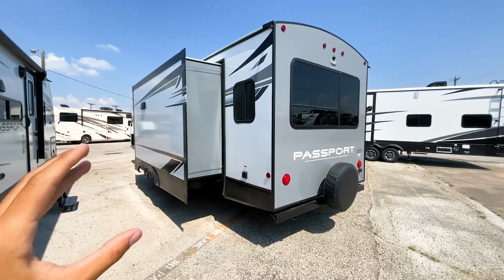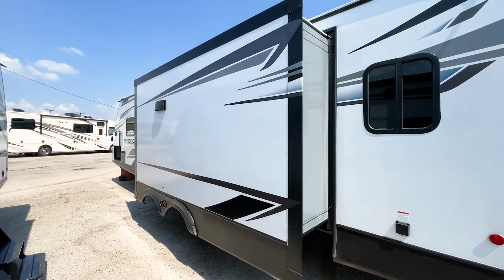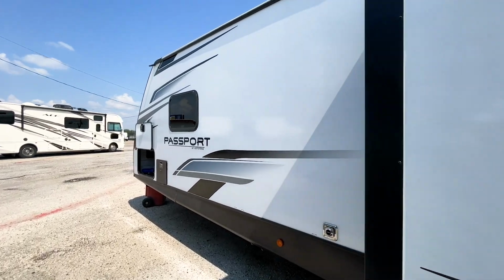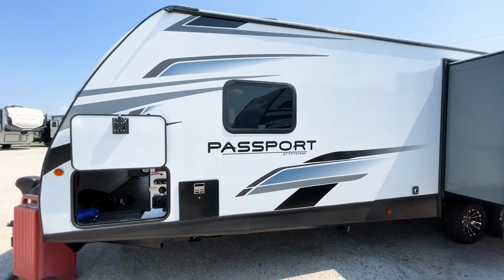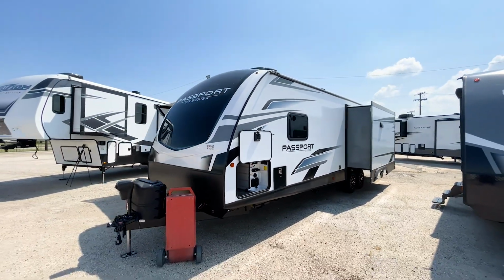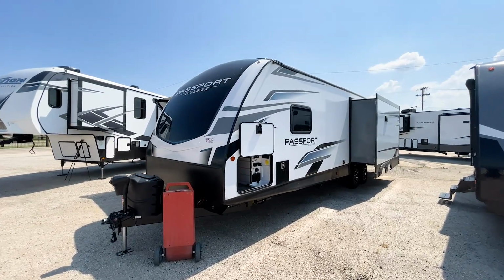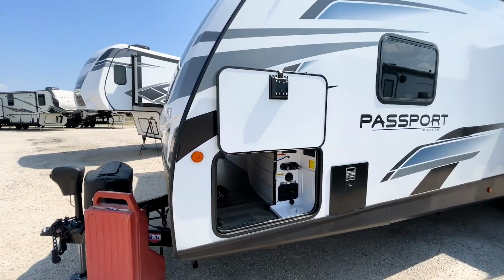Again, the opposing slide outs, huge benefit. And you have a wardrobe storage closet in the bedroom, which we'll see in a second, another huge aspect. And then Passport, it seems their priority for their 2021 models was to absolutely maximize storage everywhere that they can. So we'll see that when we go inside. There are cabinets and drawers absolutely everywhere. Another huge benefit. But let's get through some of this outside stuff real quick, then we'll head inside.